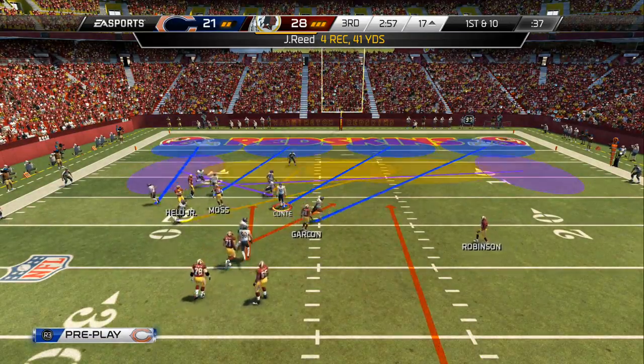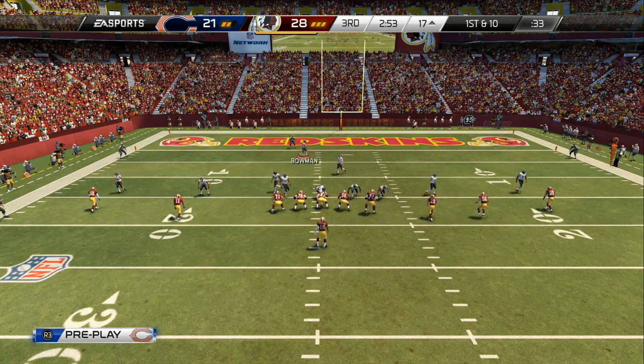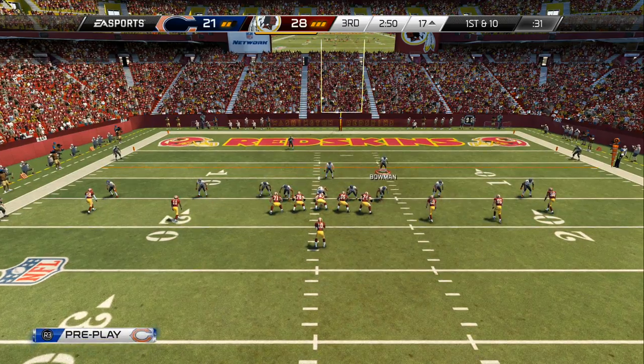You're going to sack the quarterback. Cut right. By the offense. Look at the defensive players on the sideline cheering their teammates on. Keep us on the sideline a little longer. That's what they're hoping. Play number 10.